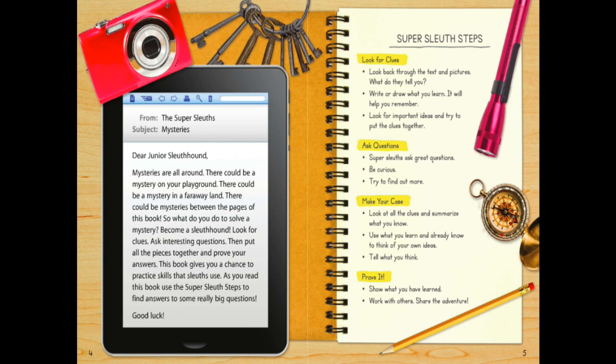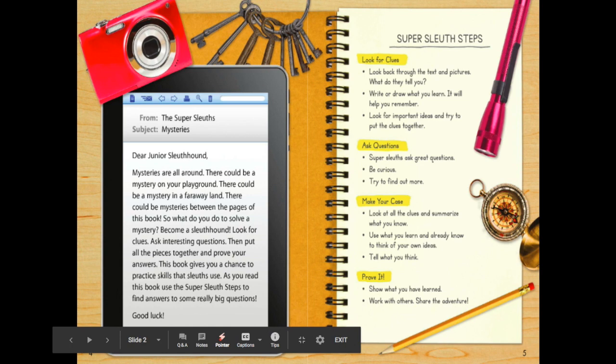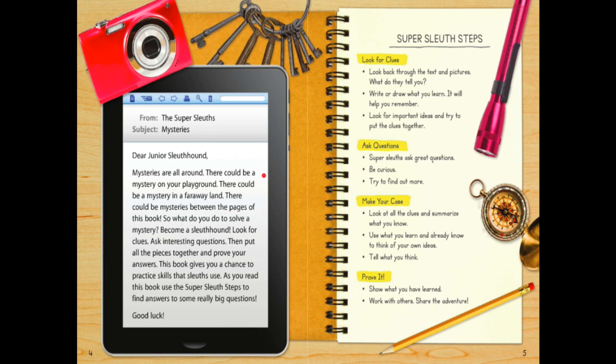So here's a little letter to you. It says, "Dear junior sleuth hound, mysteries are all around. There could be a mystery on your playground. There could be a mystery in a far away land. There could be mysteries between the pages of this book.